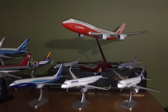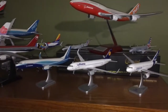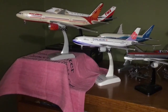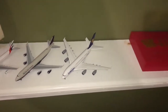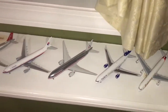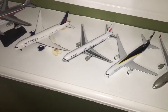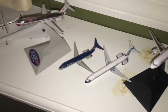Hello guys, and today I'll be doing my 2018 long-term model collection update, in which I'll be going through all the models that I've collected so far. Since my last model collection update, I have collected 13 model jetliners. 3 of them are 1/5 scale models, 7 are 1/4 scale models, and 2 are 1/2 scale models. And since I started collecting, as of August 2018, I have collected a total of 43 models.